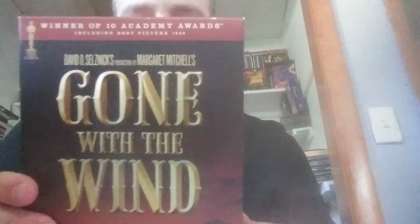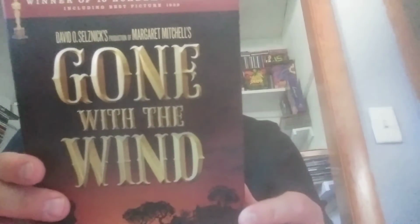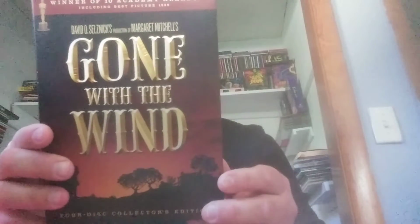This one has some sentimental value to me. It was my grandmother's, and when she passed away, I grabbed this in memoriam to her, so I can always remember her. This is a beautiful DVD set of Gone with the Wind. I simply adore this movie. Gone with the Wind's an amazing film. Clark Gable, Vivian Leigh, Olivia de Havilland, Leslie Howard. Look at this. I don't think you can get this one anywhere. But I believe I bought this for my grandmother back in the day.